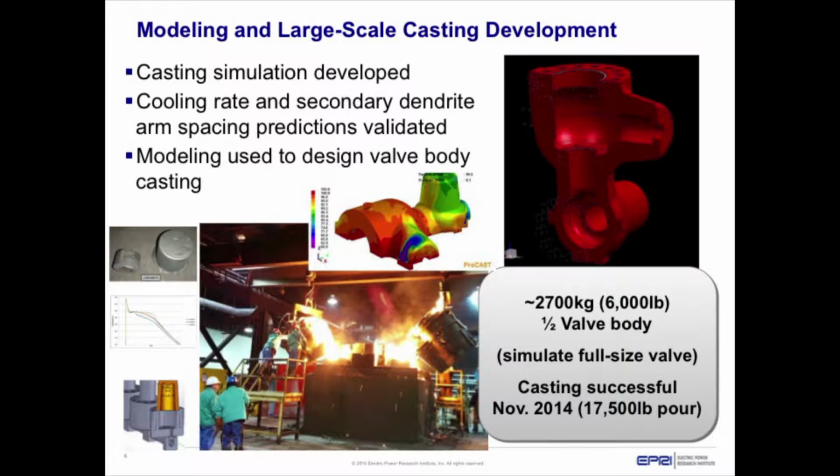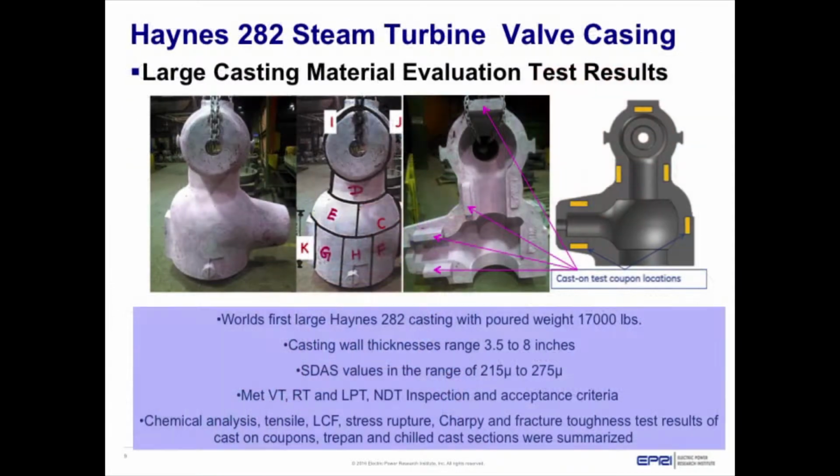Here you can see the molten metal. This is Haynes 282 from Haynes International in Fort Wayne, Indiana. They're pouring that into the casting. Here's what it looked like after it's been formed. We again chopped it all up. The materials specialists at Oak Ridge National Labs, among others, did all kinds of analysis. Don't ask me what an SDAS value is, but apparently that's very impressive. Okay?